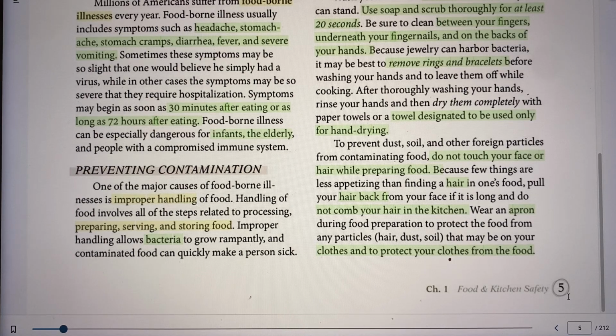Another thing it talks about is aprons. So aprons are really good. I think of aprons because you don't want to get anything on your clothes, but really it protects the food. You've been outside or working in the garden, or maybe you're with your dog, and you have dog hairs on you. An apron is really good to put over you when you're working, so that contaminated things on your clothing won't get into the food. So that's important.